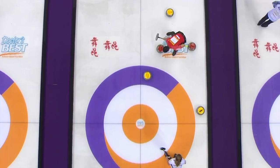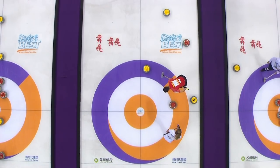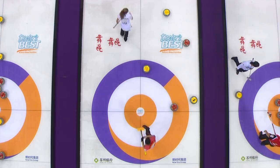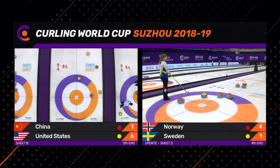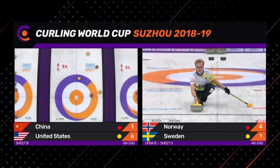Well cleared the corner guard. This should curl and finish nicely. Oh, it's a very nice stone. Lovely draw around. Let's look in at Norway versus Sweden. Norway with a 4-1 lead. Same thing. Yep. Robin Ahlberg.